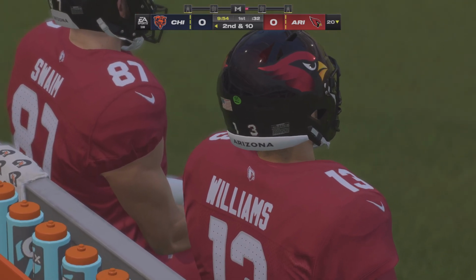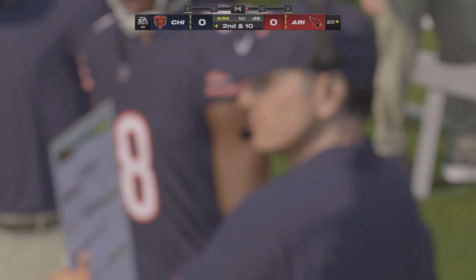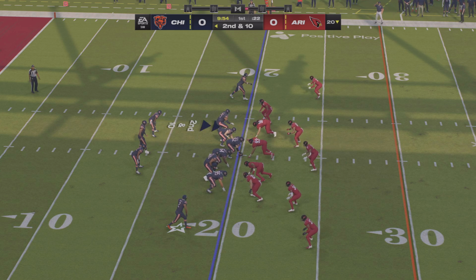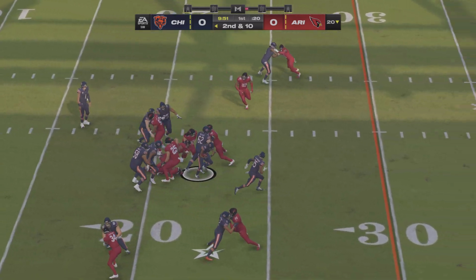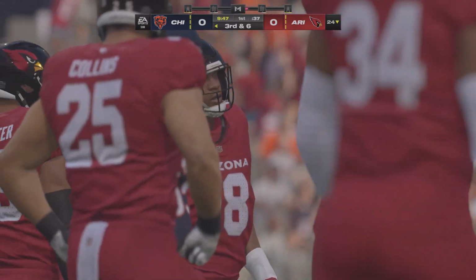Oh, boy, partner, did that just happen? I've got my hand over my eyes right now because, like him, it's going to haunt my dreams, too. He was wide open. How did he overthrow him there? Defensively, just very lucky. You know that they got away with one there. And he's brought down at the 24 after a gain of 4.